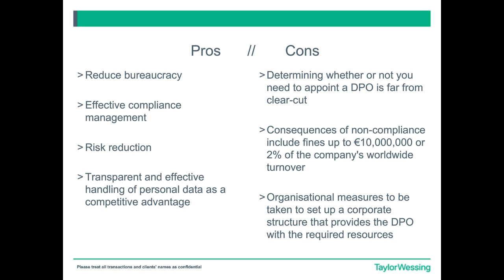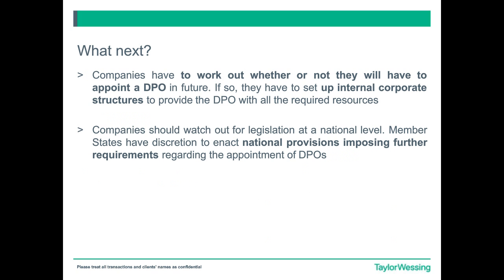So what should you do now? Basically, it will be helpful to assess now whether your company falls under the GDPR requirements for the mandatory implementation of a DPO or not. And if you fall under it, it may make sense to already commence implementing structures to have a DPO in place and to provide him with the resources he needs and to introduce him already and to create internal awareness that a data protection officer needs to be installed.